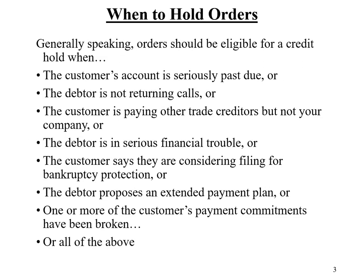When to hold orders. Generally speaking, your customer should be eligible for a credit hold when any of the following occur. 1. The customer's account is seriously past due. Please note that I've deliberately not defined what seriously means, because for some creditors, having a customer that's 30 days past due could be a serious problem. For others, it might be 90 days past due. So your company has to determine its sensitivity or its tolerance for customer slow payment.